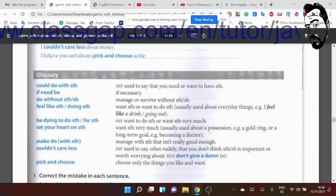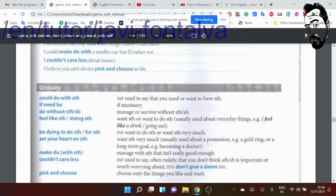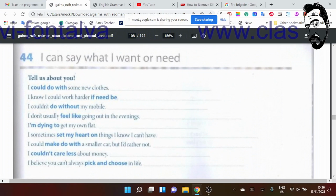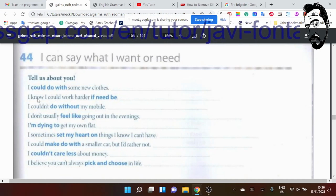Okay, let's try this one. Could do with, if need be. Okay, so this expression we use to say I want or I need. So there are many expressions in English like that. Okay, let me read them first, as usual.